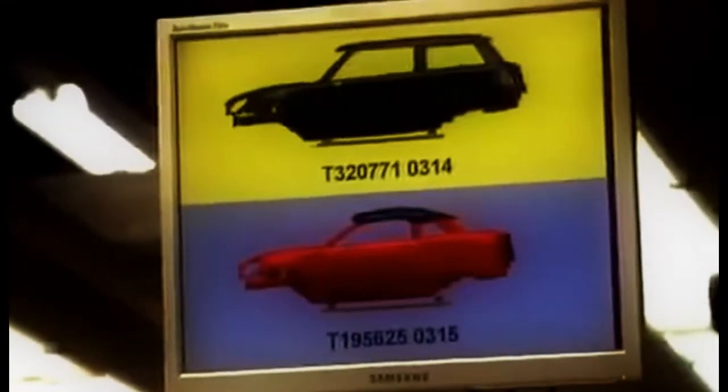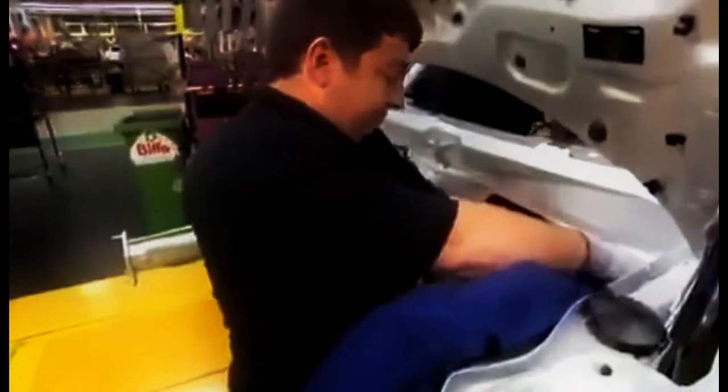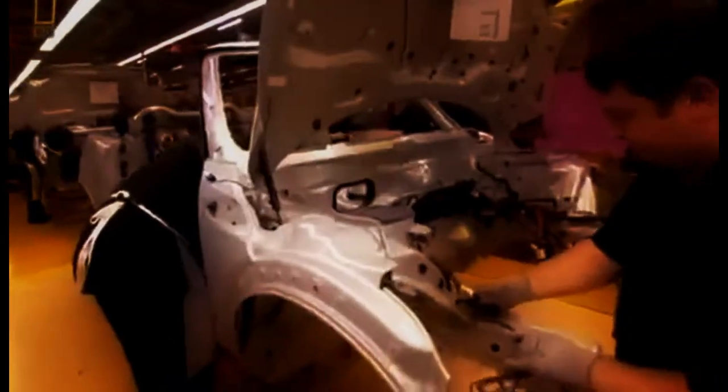As each Mini hits the assembly line, the vehicle identification number is applied and the doors are removed and placed on a separate line. This enables easy access to the inside of the car. It's now that the guts of the car can be assembled. 1.5 kilometers of electrical wiring is routed through the cabin, boot and engine areas.